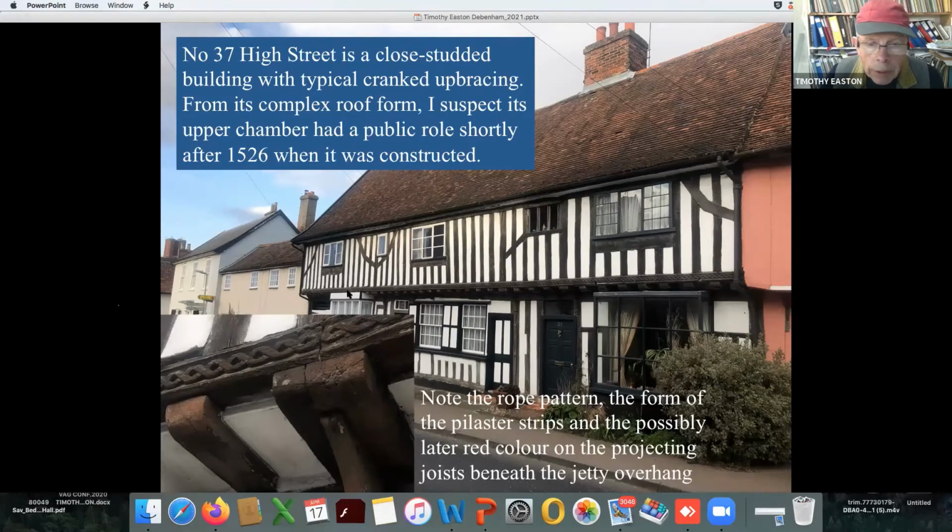But if you look underneath, you can see that the paint is coloured red under here. So I'm sure that was quite common at one stage, because people love to think it's got to be black. But there we are, that's a detail to remember, because the plaster strips and the rope decoration is very similar to one we're going to look at a bit later. And this has been dated 1526.